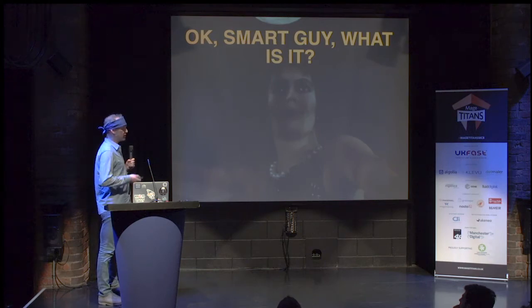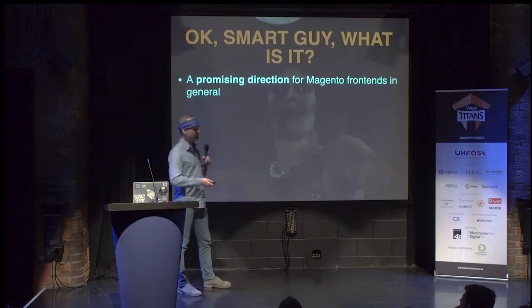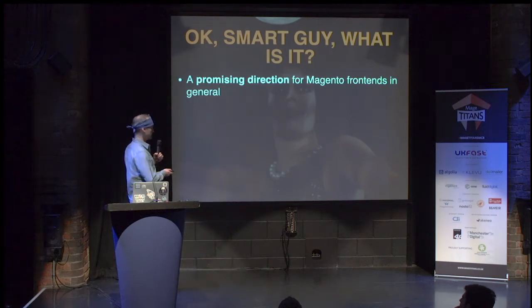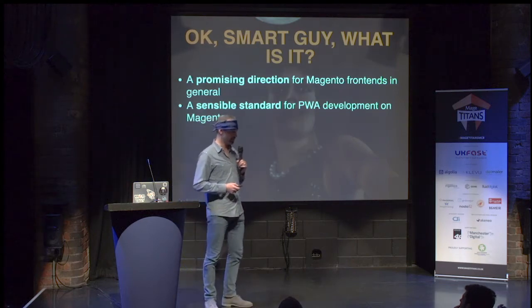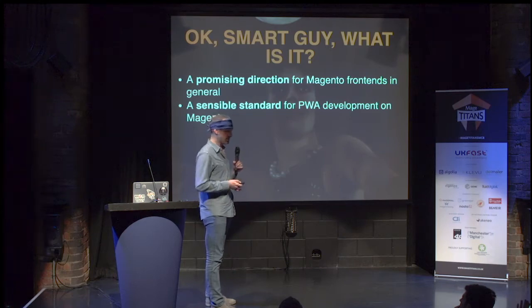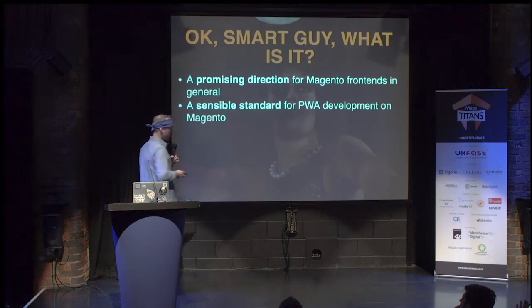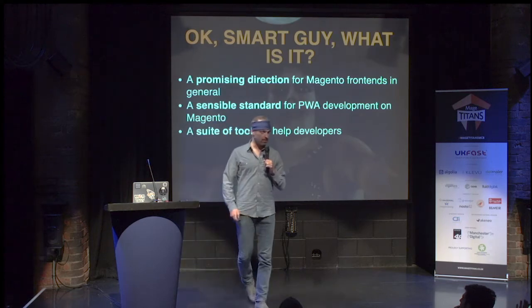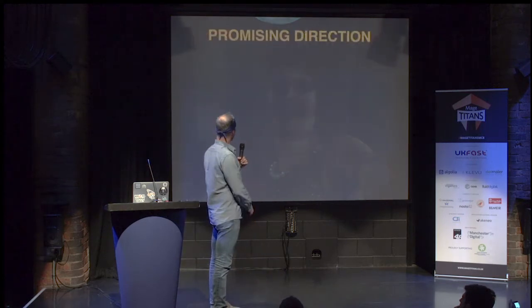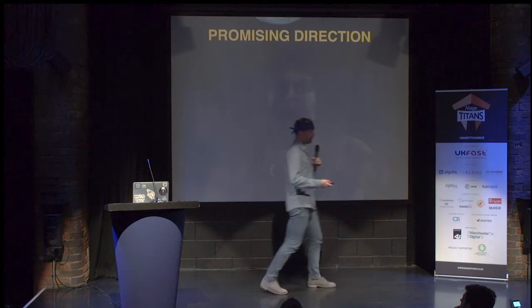So okay, I should probably tell you something about what it is. I would say it represents a promising direction, certainly, I'll admit, for all Magento front ends in general, though right now it's focused on the storefront. I think it represents a sensible standard for PWA development on Magento. Now, given the tenor of my presentation so far, these seem like pretty cautious statements, but you'll see why. Because it's kind of the whole point of things like this. And lastly, it's a suite of tools to help developers do the things that you do when you're making a progressive web app.